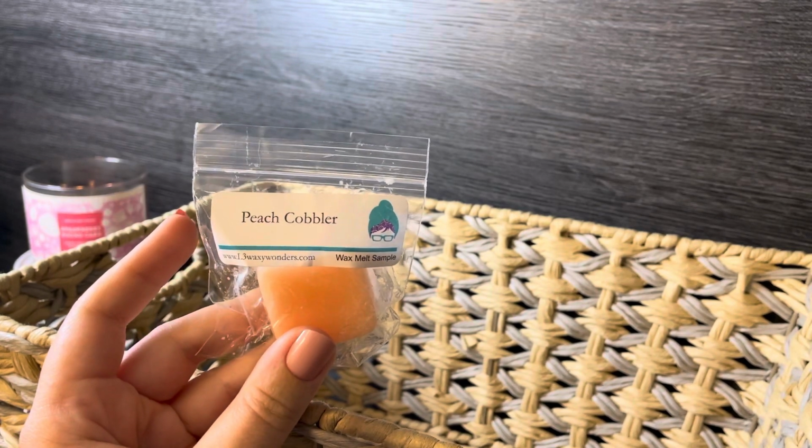The first one I actually just recently received in a L3 order. This is from my pre-order. This is Peach Cobbler. I do enjoy a peach scent, and with the cobbler part of it, it stood out to me as something kind of fall-like. It is very nice. It's kind of light in the bag, so we'll see how this one performs, but I thought that would be a nice one to try out.